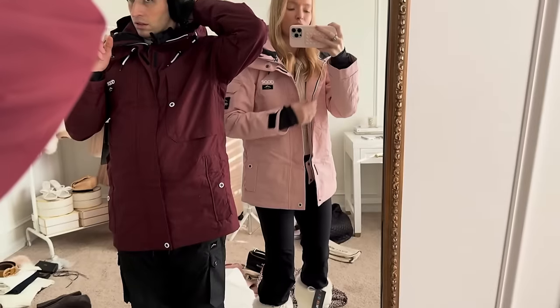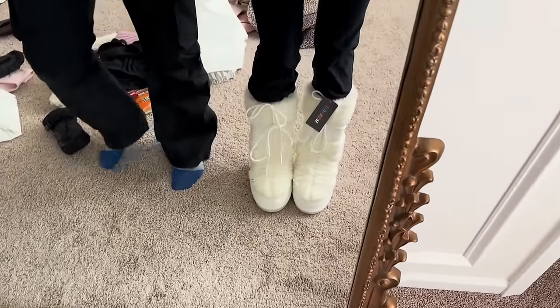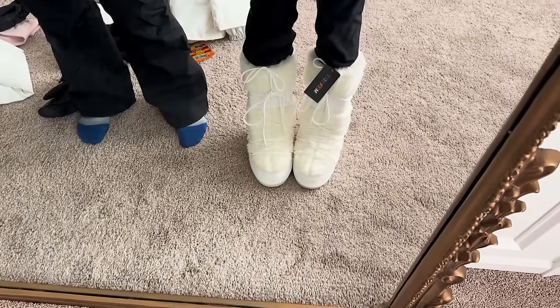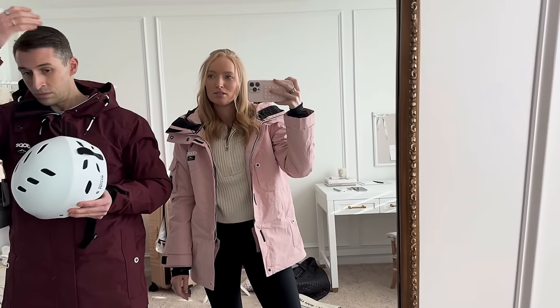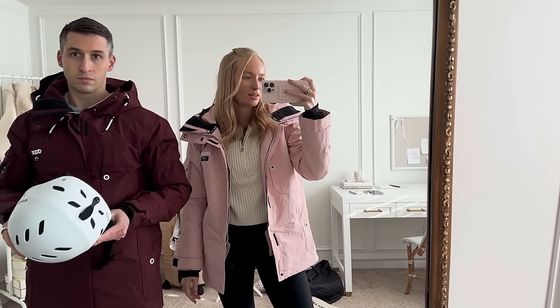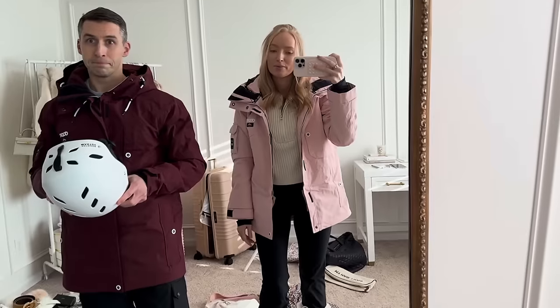But anyway, okay, here's the snow boots. They're one size fits all, and they're one foot fits all, so there's not a left and a right boot. And they basically just feel like a Tempur-Pedic mattress. There's just foam on the inside. Very interesting.